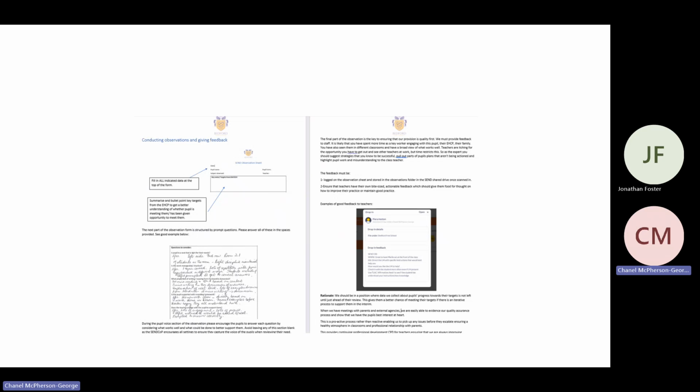This is something that we'll be doing quite early on when we have SEND open days for our year 6s into year 7s, and when we have our transfer days, and of course in September when we want to get a bit more information about our pupils and what support they may need.